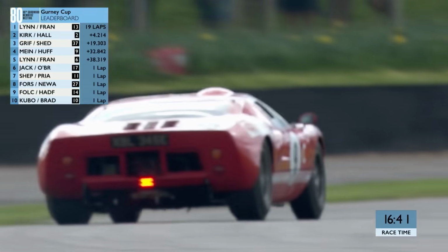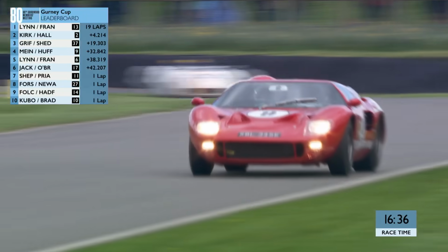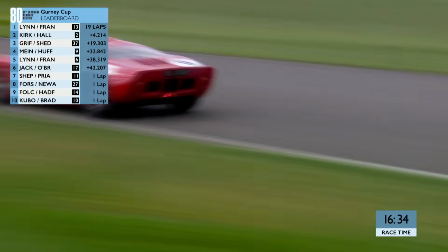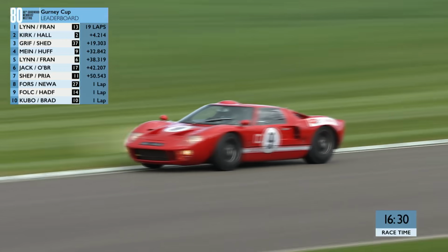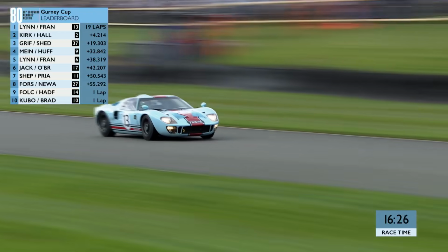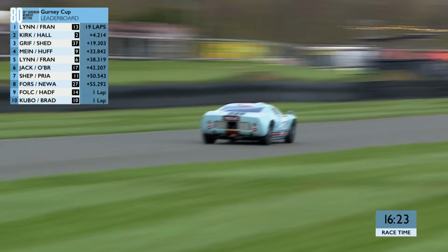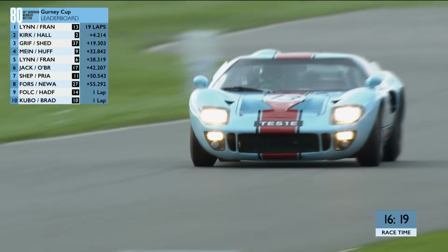Huge experience in touring car racing, both in the UK and all over the world. And also he's always loved historic racing, having started out in an MGB in his youth, and he still loves racing classics every year at some point. Always quick here at Goodwood. There is our race leader, though. It is Dario Franchitti, and the lap times are pretty consistent, aren't they?